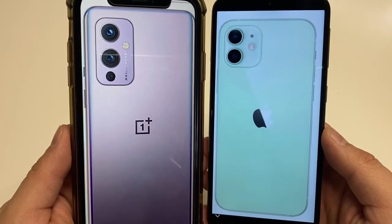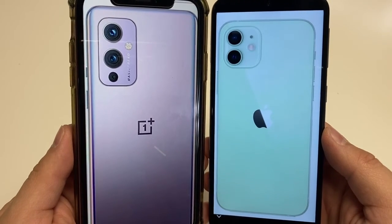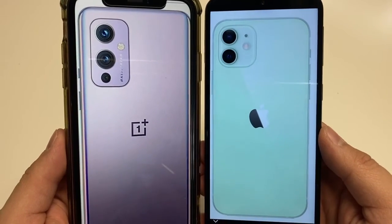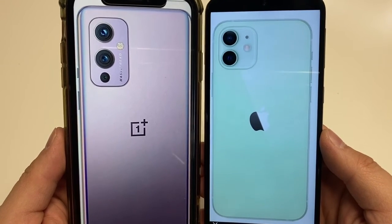For unlocking the devices, the OnePlus 9 uses an under-the-display optical fingerprint reader, while the iPhone 12 relies solely on Face ID. These phones use different ways of unlocking the device, but they're both reliable ways to open the device, so you shouldn't have any problems with these methods of unlocking.